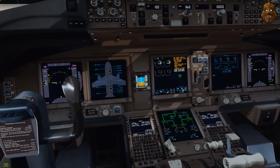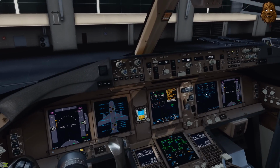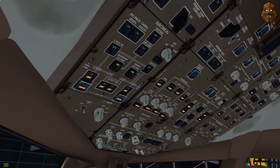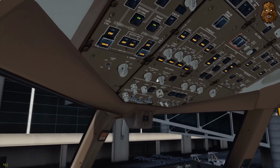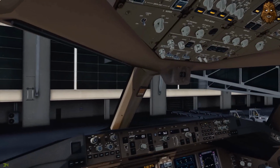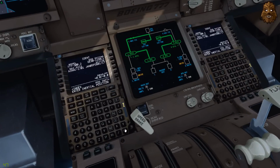I'll just leave that on the door page whilst everything's boarding in. As you can see, I've got the door page up on the navigation display there. Got the stat page and the electronic page up at the moment. And we've got the ADRU already on, battery power is on, and everything is good to go up there. Technically we've started boarding now and the fuel's already loaded, so I'm going to put the seatbelt signs on straight away. Then we might as well get straight into the FMC and start to set this up while the passengers are boarding.